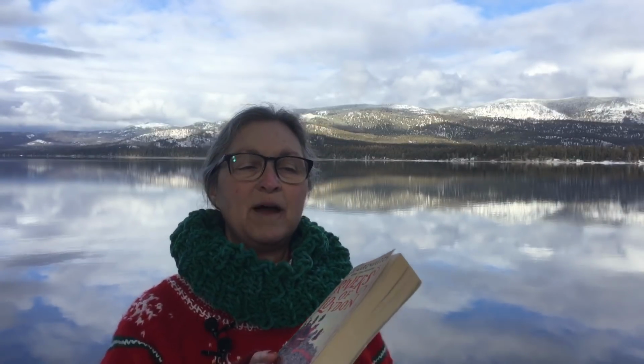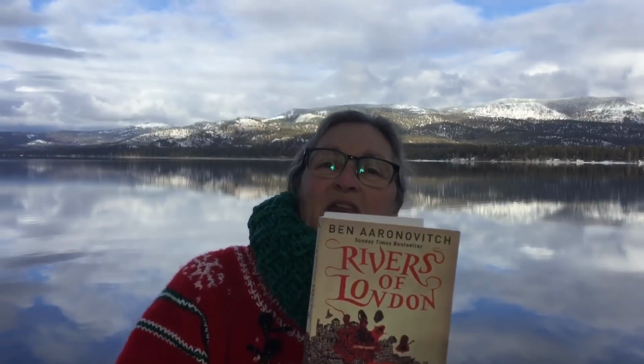Speaking of Darcy, she recommended Rivers of London by Ben Aaronovitch, and I just finished it. It was really fun. It's kind of an adult Harry Potter thing. Another Harry Potter thing. I really enjoyed it. I will go to the library and see if I can find some more in this series.